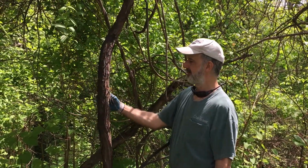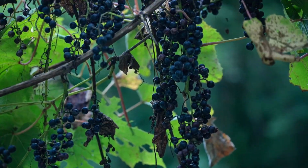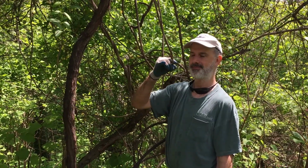But then for birds, it's a super important fruit because it's fruiting in the fall and it provides carbohydrates for overwintering birds and migrating birds. And then they also use this wonderful shaggy bark for nest building.